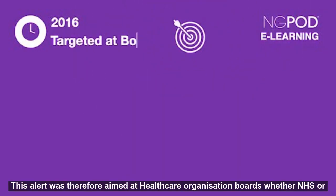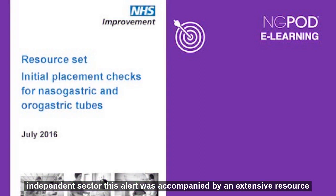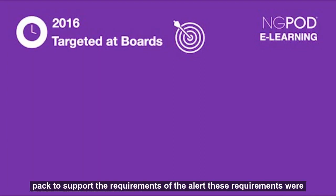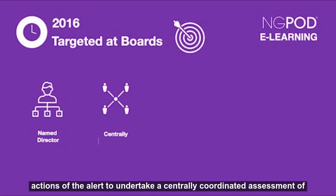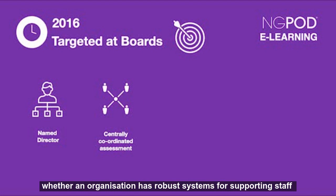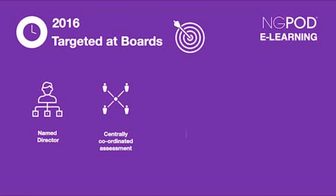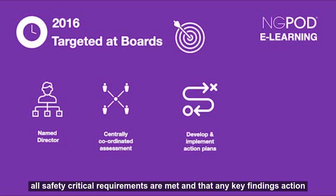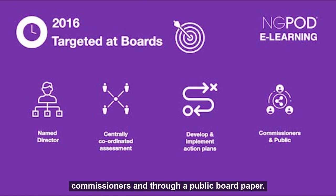This alert was therefore aimed at healthcare organisation boards, whether NHS or independent sector. This alert was accompanied by an extensive resource pack to support the requirements of the alert. These requirements were to appoint an executive director to take responsibility for the actions of the alert, to undertake a centrally coordinated assessment of whether an organisation has robust systems for supporting staff to deliver safety critical requirements for initial nasogastric or orogastric tube placement checks, and where concerns are identified as a result of that report, develop and implement an action plan to ensure that all safety critical requirements are met, and that any key findings, action plans or actions that have been taken should be shared with commissioners and through a public board paper.